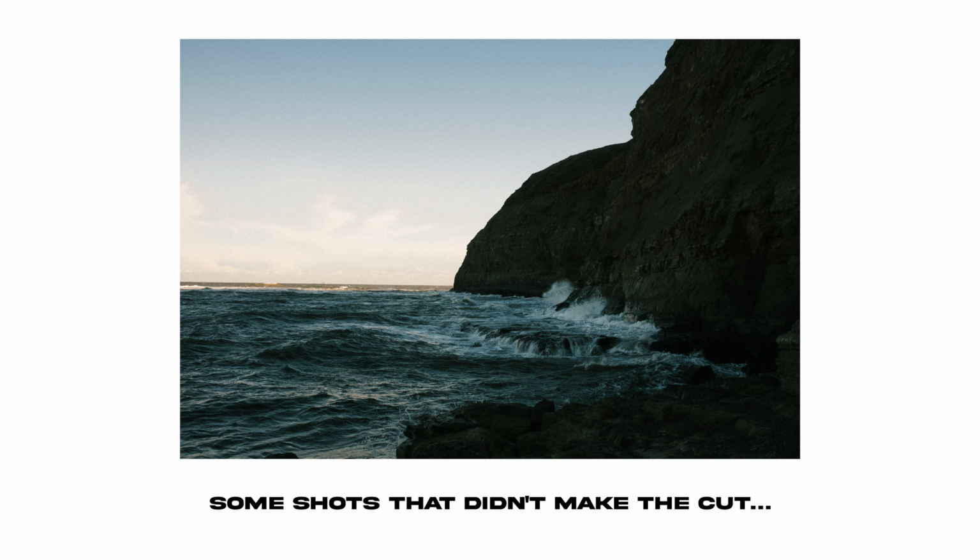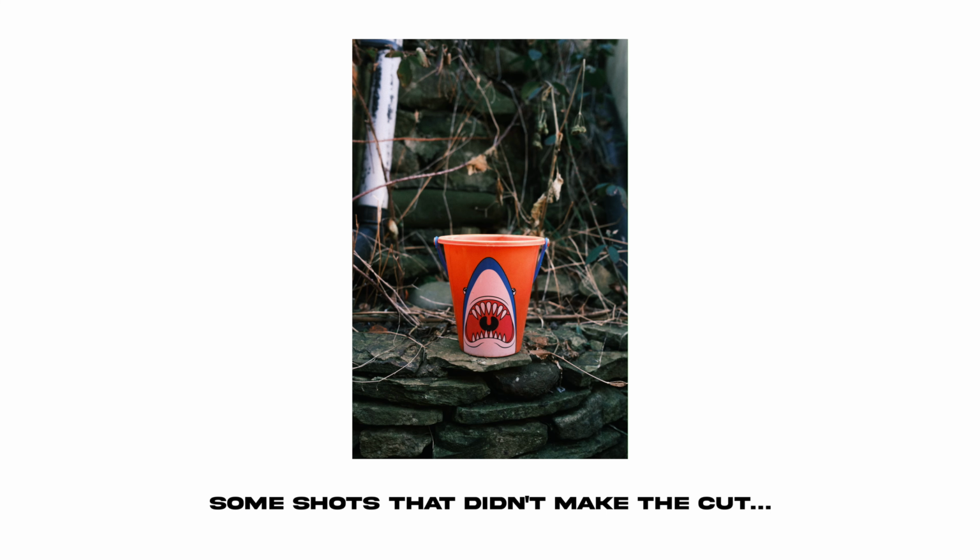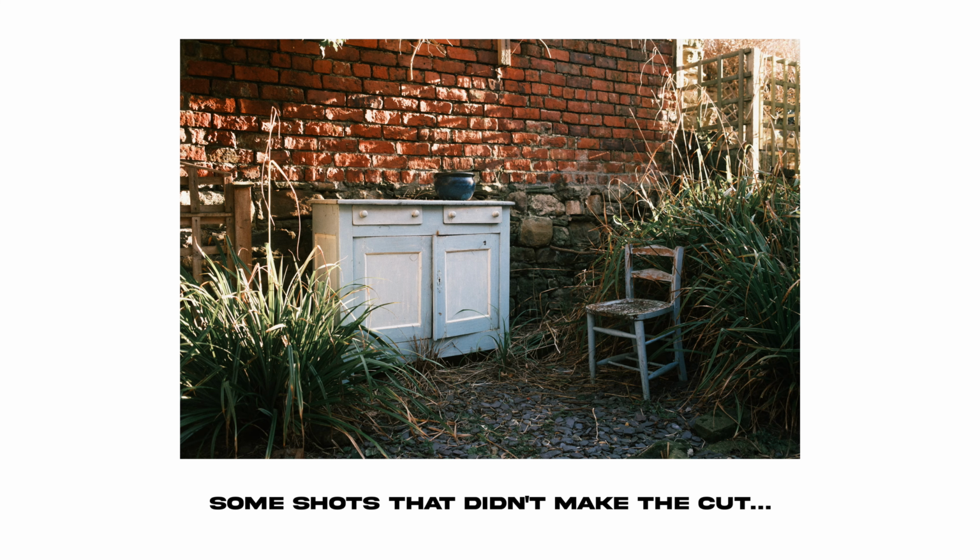Camera wise, I used the x100v with the built-in 35mm lens. I just find it really portable, easy to carry around, and I don't look like a press photographer with it, so I think people are less intimidated by it. So anyway, here's my 10 selects for the day.